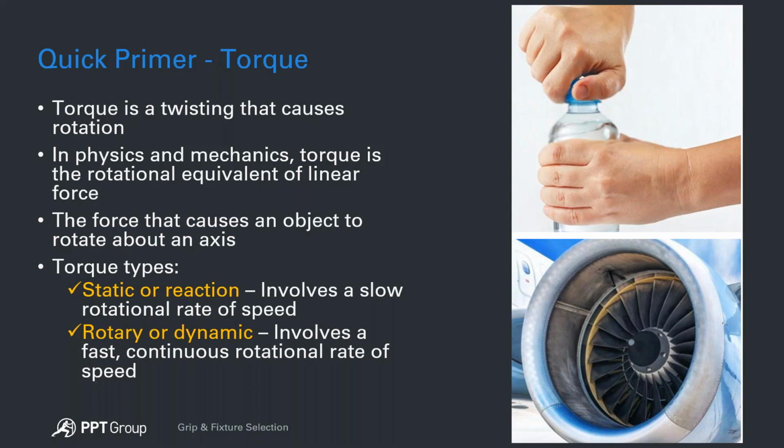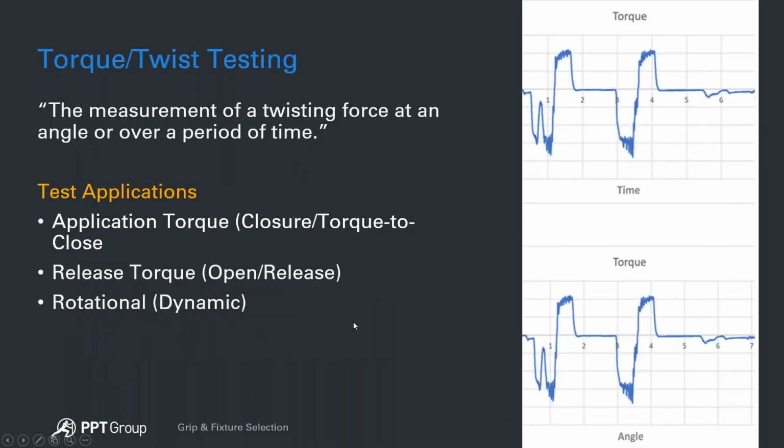So in physics and mechanics, apparently, it's the rotational equivalent of linear force. So the force that causes an object to also rotate about an axis. And as I just gave you two examples, static or reaction torque at a slow rotational rate of speed, aka taking the cap open on a bottle, or rotary or dynamic torque, which is a constant spin or continuous rotational rate of speed, like a fan or a motor, and so on. So these are the types of torque that's usually measured in a typical torque testing application.